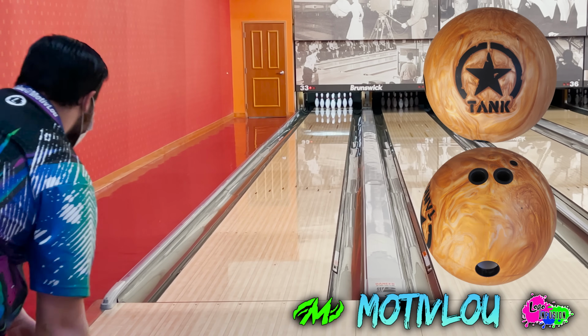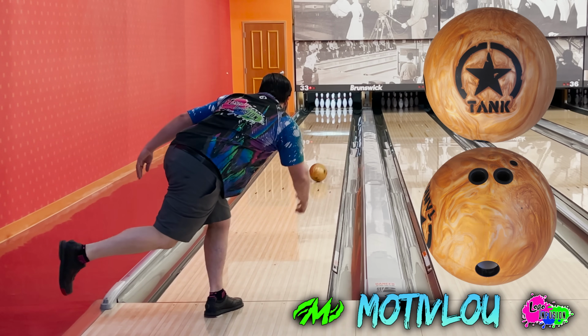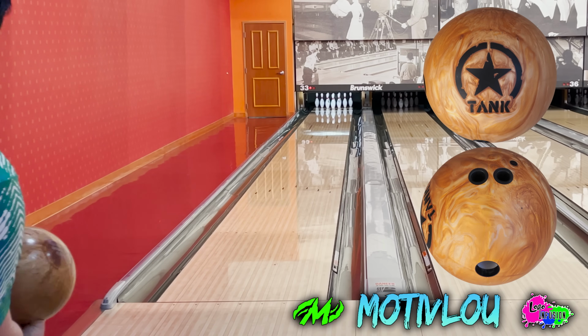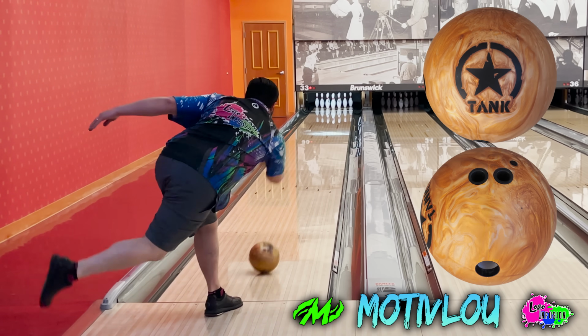And ultimately, because of that, is the reason why I went with it at number one and not number two. The Forge Flare is a really good ball, but when I'm matched up with both of them, there is nothing better in my hands than this Desert Tank. There's not much else that I can say about this Desert Tank that I haven't already. The Desert Tank released on June 17th, and ever since I drilled it, I have absolutely fallen in love with this ball.